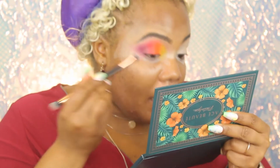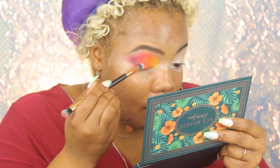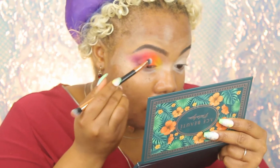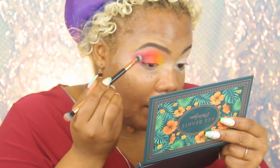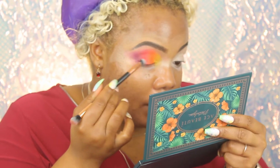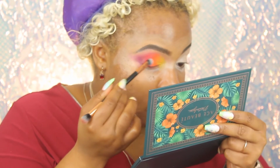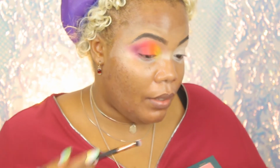And I think I need to go back in with the Camping shade. And I'm just blending it, but also intensifying it. But not going up to the top where I just blended it. Also trying to close in so it doesn't look like a gap. Right. Look at that blend, y'all.